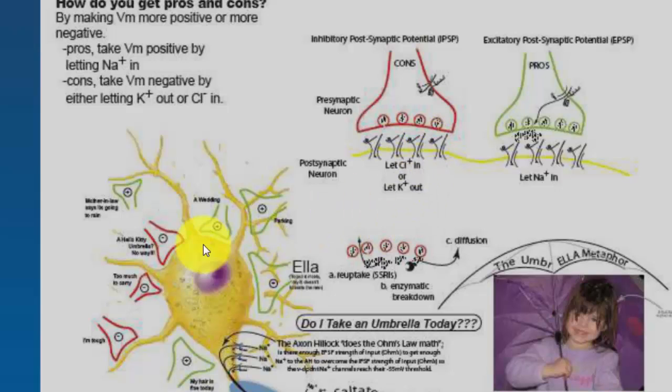You do that two ways. Either you let chloride in, and chloride's a negatively charged ion. I don't know why there's a positive there. It should be negative. Or you let potassium out. If you let potassium out, that also makes the soma more negative. And so there's two ways to make the voltage more negative.